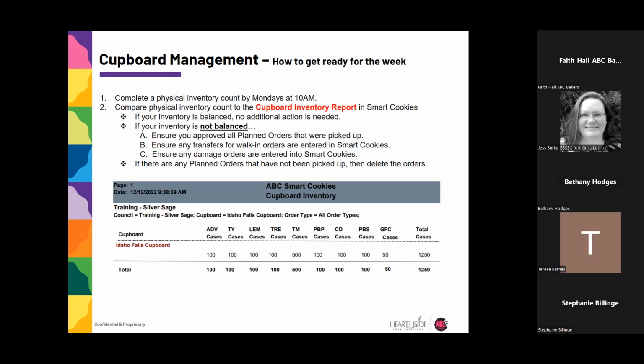Prepare a physical inventory count and compare that to your cupboard inventory report. That report is located in the reports section of Smart Cookies. If your inventory is balanced, you're good to go. There's nothing else needed. However, if your inventory is not balanced, make sure that you go in and approve all of your planned orders that were picked up that week. You still have to approve them. Ensure any transfers for walk-ins are entered into Smart Cookies. Get all your transfers completed. And then if you have any damages, you can enter a damaged order into Smart Cookies.